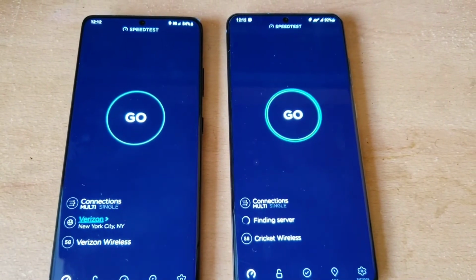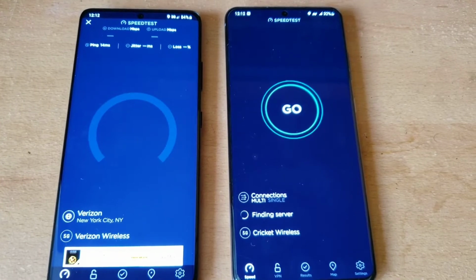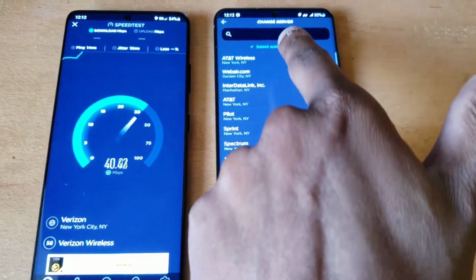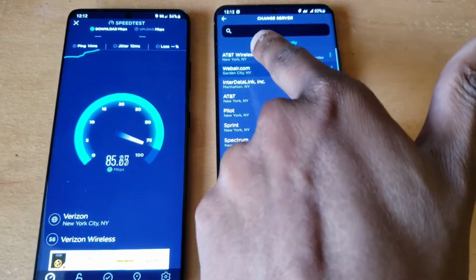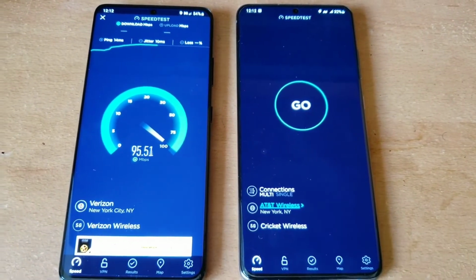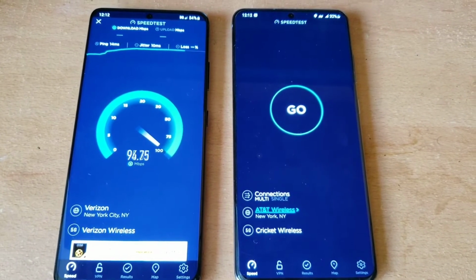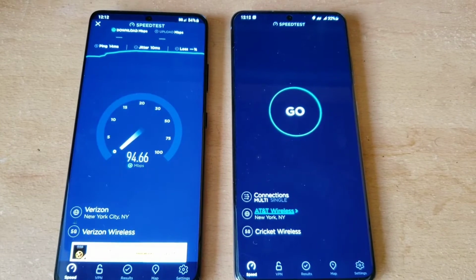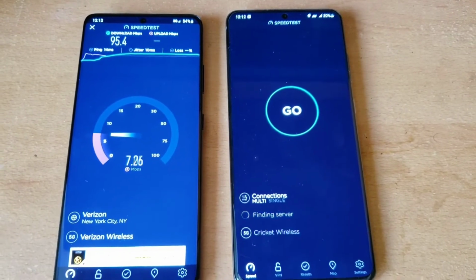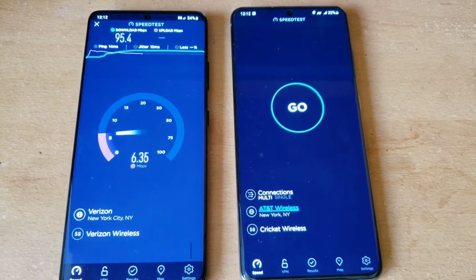All right, so Verizon loaded first. I'll run it on Verizon, and then we'll do Cricket shortly. So the ping time on the S21 Ultra on Verizon, 14 milliseconds, with a 10 millisecond jitter. The download 95.4 and the upload is going to be just under 7 megabits, it looks like.